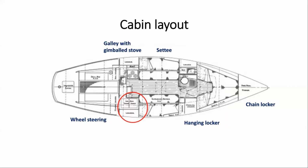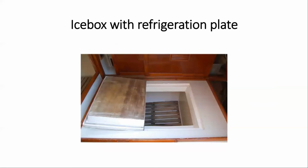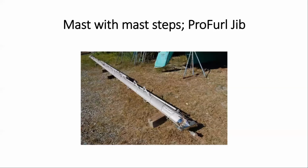Across from the stove, there is an icebox with a refrigeration plate. I only used it as an icebox, and you can see this is opened up, and the top has a thick layer of foam. When you fold it down, it's nice and flat. I used that as a chart table, and that was the one place for a chart table on this boat, and it worked very well.